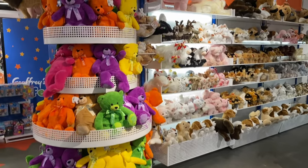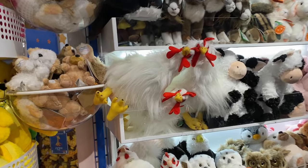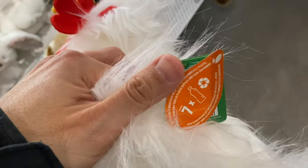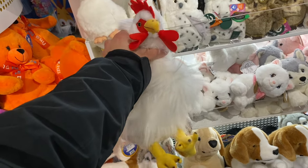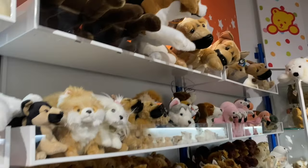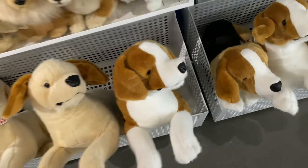More stuffed animals here. Made in Germany since 1880. You have, look at this chicken here. Oh, it's nice and soft. See how much this chicken is. Little chicken, or big chicken, or rooster. Maybe it's a rooster. That's what we got here. $50 for this cock-a-doodle-doo. Oh my God! Holy moly! What in the world? $50 for one of these?